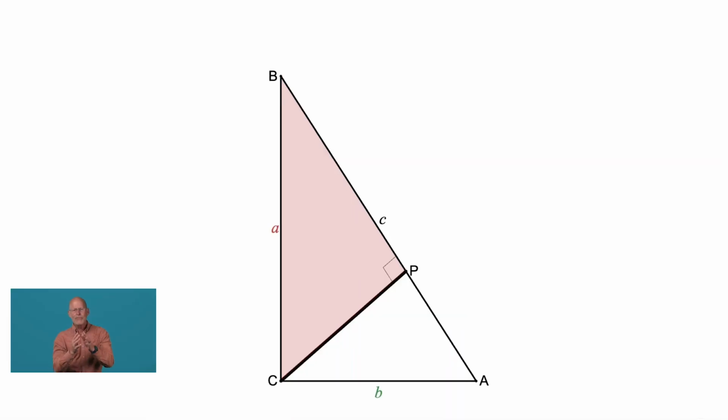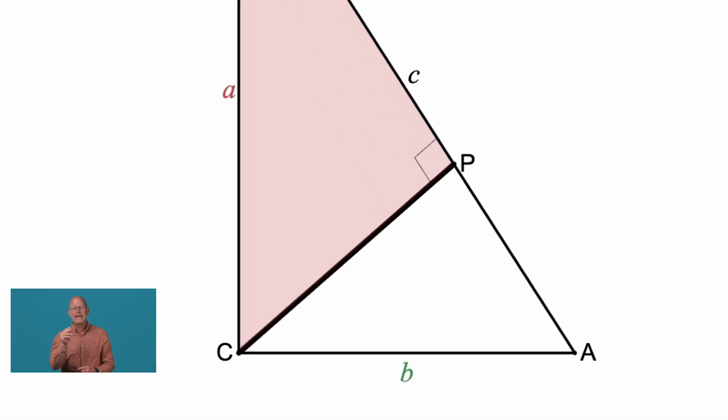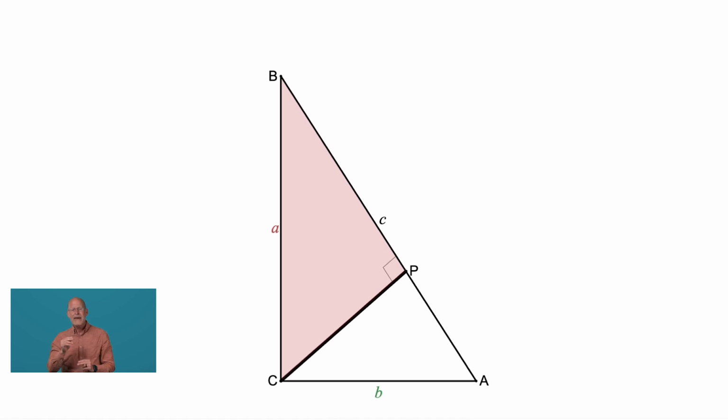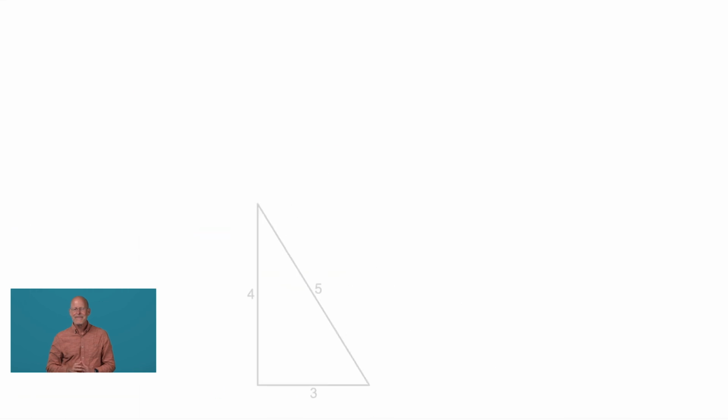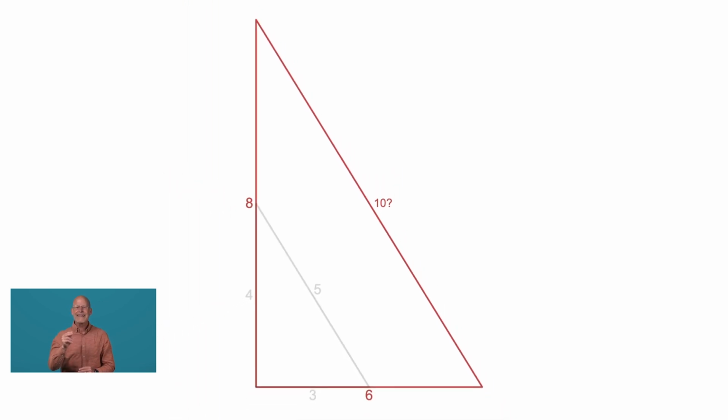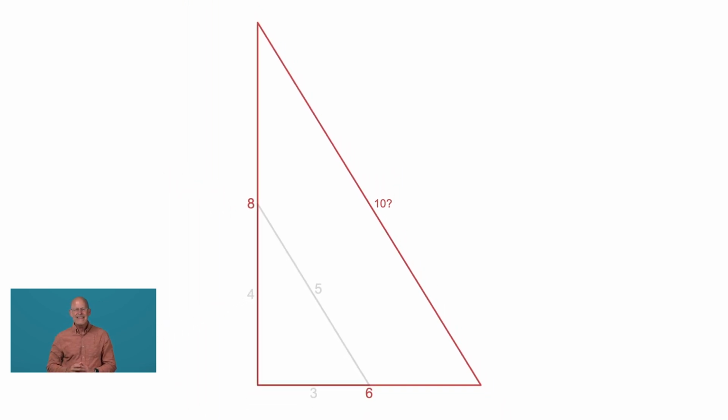The first is, in our proof, we did not calculate the length of segment CP. How can we calculate the length of this crucial segment based on what we learned and crunch it with ease? And the second question is, if we double the sides of our original triangle so the side lengths are 6 and 8 rather than 3 and 4, how do we know the hypotenuse doubles from 5 to 10 without plugging it into our formula? This may seem logical, but why? How could you convince a skeptic this is true?